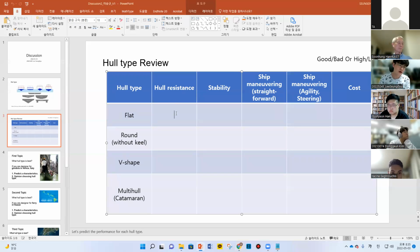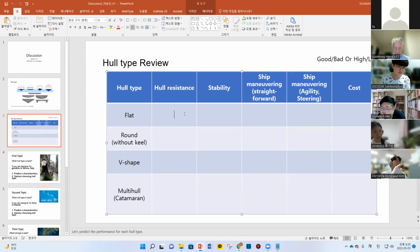Flat hull type, its resistance is good or bad, high or low? Anybody can answer me? I guess that the flat hull has a high drag force, so it has a larger resistance, and the V shape has a lower drag force because it is more streamlined geometrically. Yeah, it has low hull resistance.